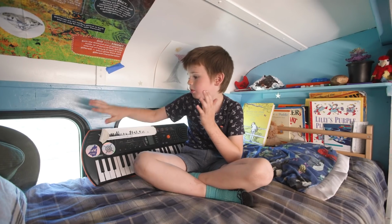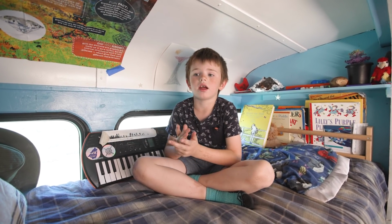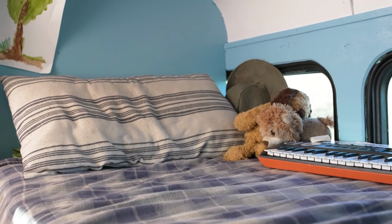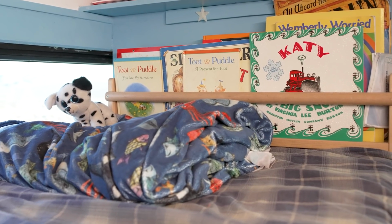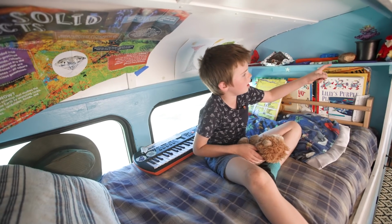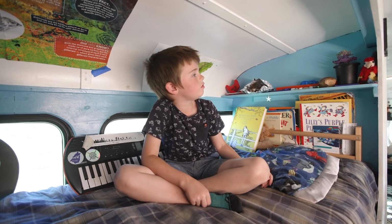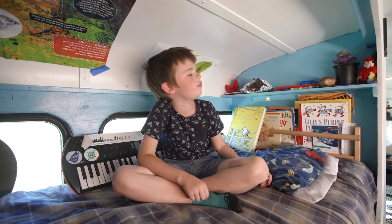I have a piano, my vest is in my hat, I have some blankets behind my pillow, and I have some stuffed animals. I painted my room turquoise because it was my favorite color. And here I got some rocks. I bought this for $1. Some leaves fell off it because I wasn't watering it enough.